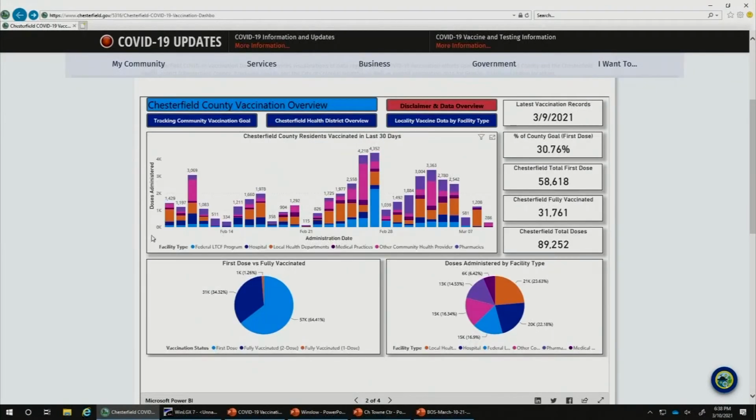The second page on here is a breakdown of vaccinations within Chesterfield as a locality. So it's important that we stress locality here and not health district. We'll get to that one in a minute. As you look across here, you will see all of the Chesterfield residents that have been vaccinated over the last 30 days, broken down by facility type. You saw an early version of this chart last week when Chief Center presented it.